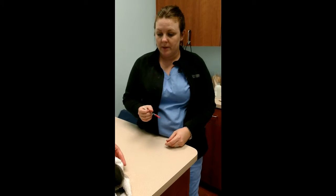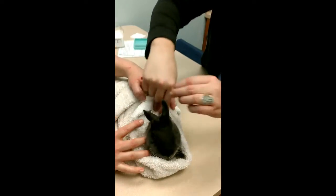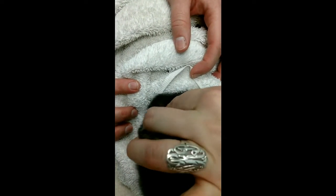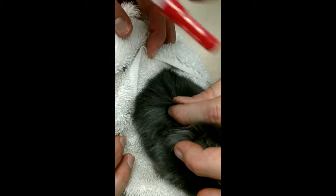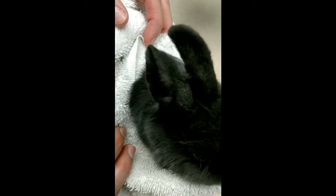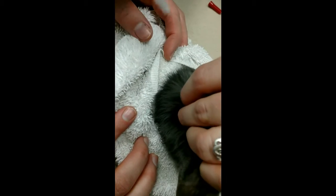Now I'm going to show how to give a sub-Q injection. We're going to place the injection in the back of the scruff. Jenny here has Thumper burritoed and properly restrained. And then we're just going to pop it in the scruff right here. You don't want to go straight down because you don't want to hit muscle tissue. You also don't want to angle your syringe straight like this because you'll go straight through the other side of the skin. So we're just going to pull up the extra skin and make a tent.